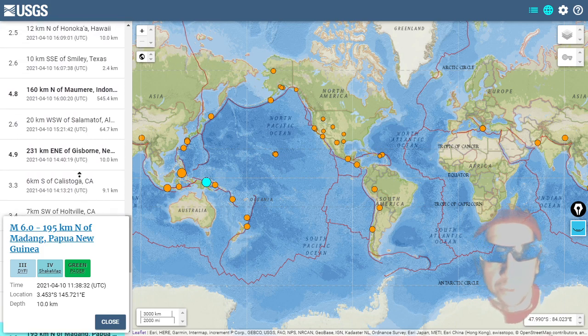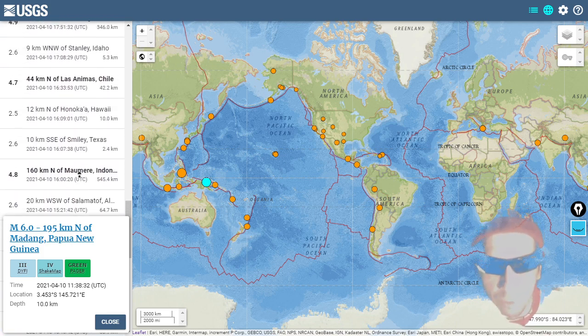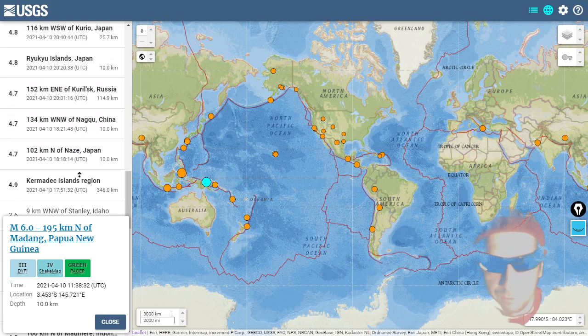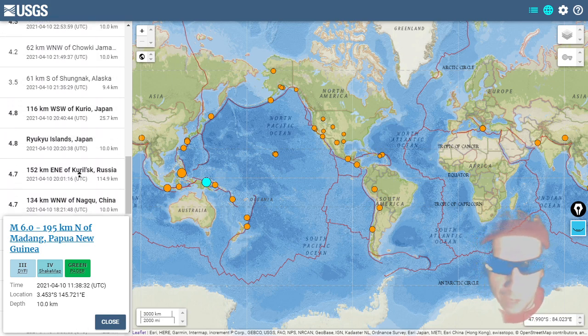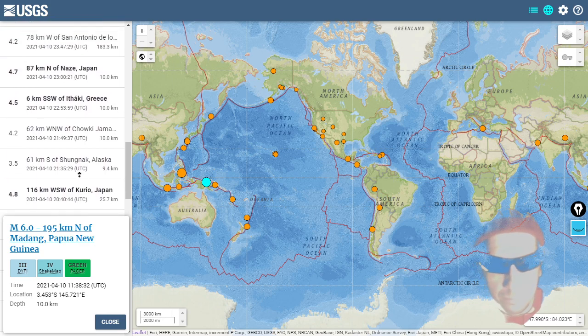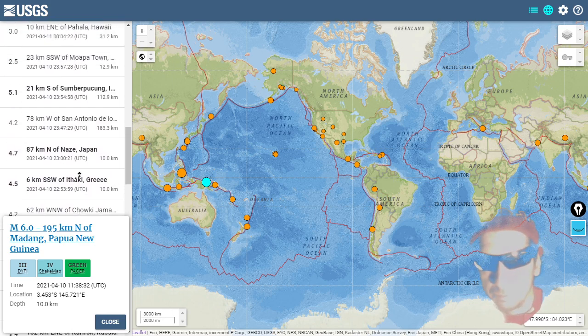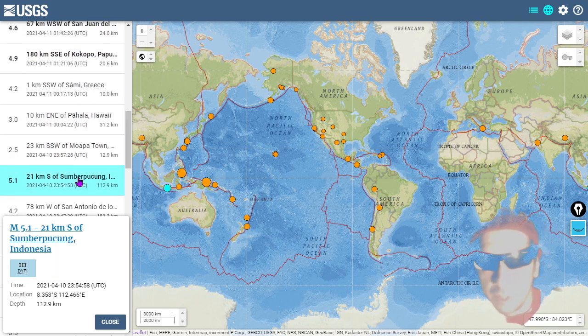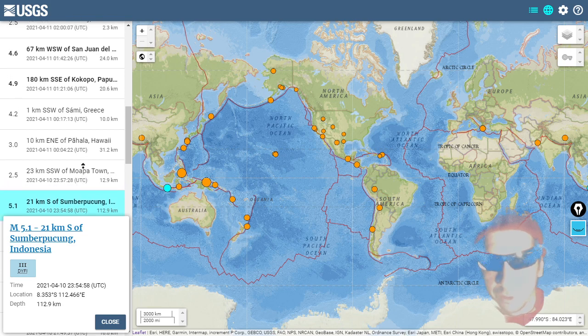And we'll just let the list scroll here. Here's a deep quake in Indonesia, a 4.8 at over 540 kilometers depth. Series of mid-level 4 magnitude quakes. So quite a few quakes kicking off here. Here's a deep quake at Indonesia, 5.1 at over 112 kilometers depth.